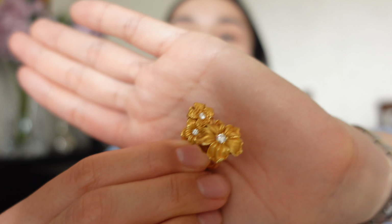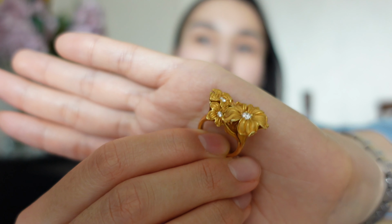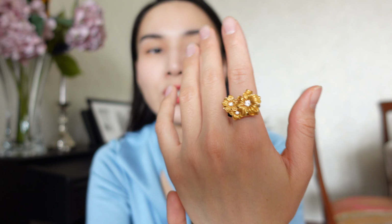So let's move on. Here I have a ring by Carrie Carrera. As I said, it was a luxurious Spanish jewelry brand. So here is the close-up of the ring, guys. It is made of yellow gold with 3 diamonds in the center of flowers. I would say that this ring is definitely a statement piece. I don't wear it quite often. It's in fact my evening jewelry for special occasions only, and the fact that the brand doesn't exist anymore makes this ring even more special and sought after.